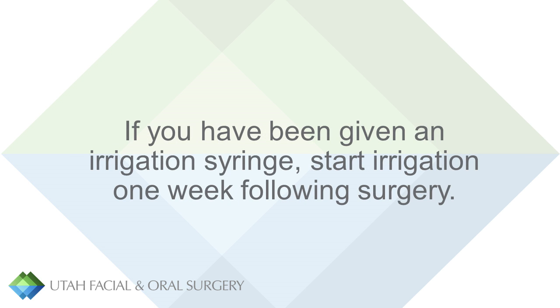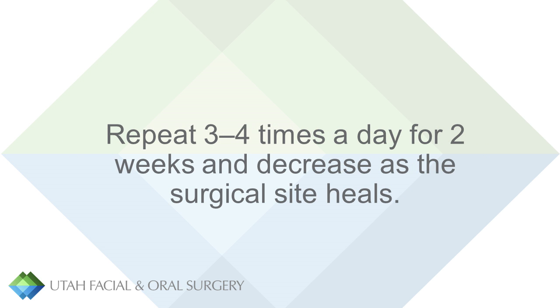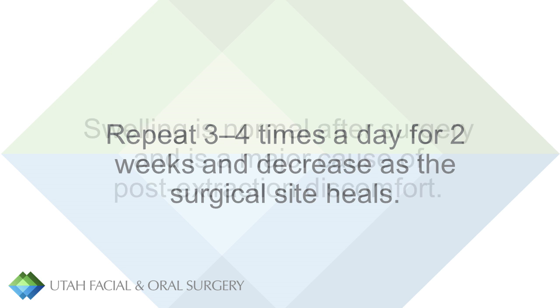If you have been given an irrigation syringe, start irrigation 1 week following surgery. Fill the syringe with warm salt water and place the tip of the syringe into the extraction site to clean. Repeat 3 to 4 times a day for 2 weeks and decrease as the surgical site heals.